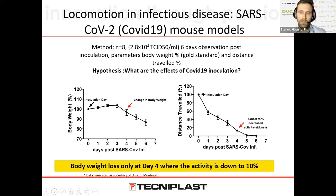And here, basically, a system for home cage monitoring was used. On the left side, the body weight taken normally, as you would do in the previous study. And on the right side, you have the distance traveled change as a percentage. On day zero, you have the inoculation day. And also here, you see that the body weight starts to change at day 4 and significantly at day 5.